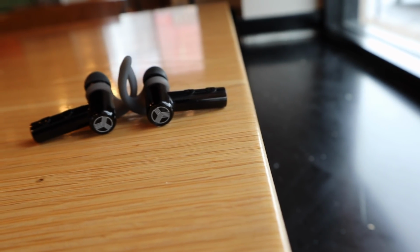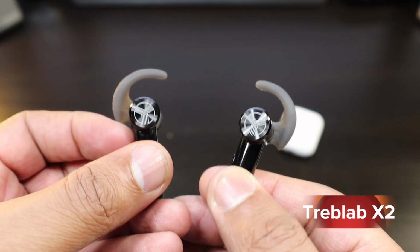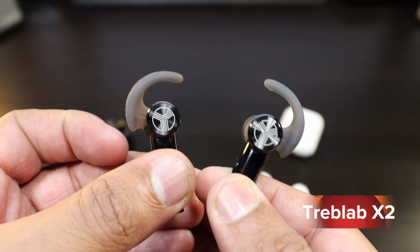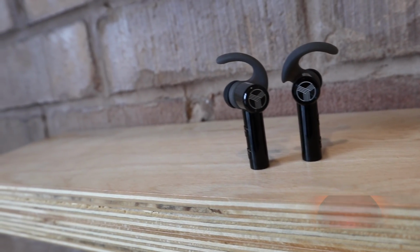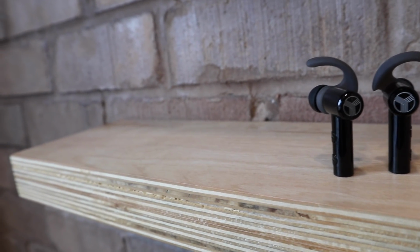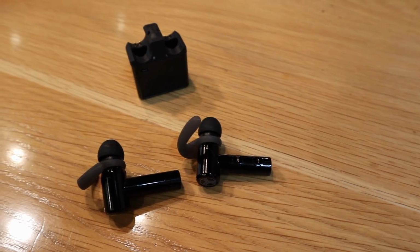But now you got the Treblab. I wanted to get these because I was looking for alternatives to the Apple AirPods to help you guys out, because a lot of people don't want to spend that $160 for AirPods. They'd rather pay a price like this, around 70 bucks, for the Treblab. These Treblabs have surprised me.